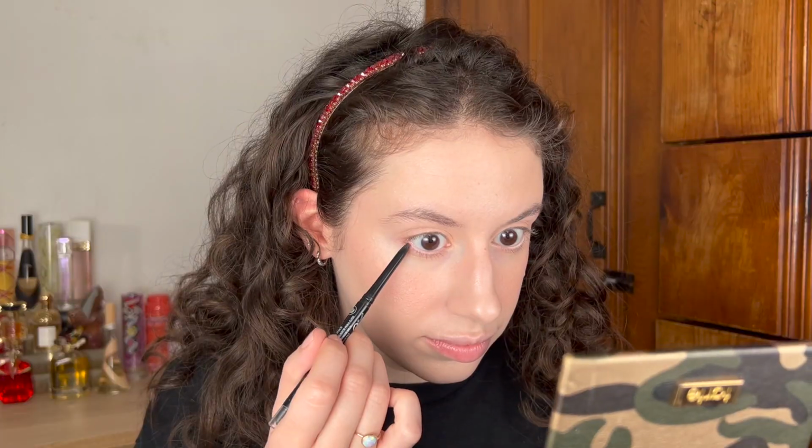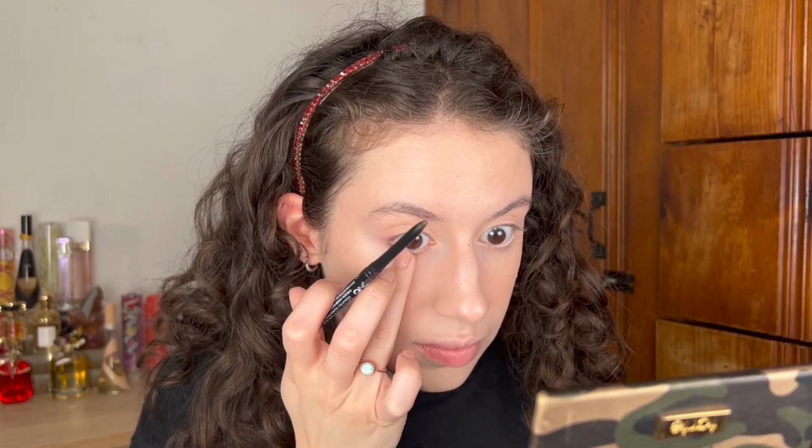Sometimes I'll use this on the waterline, or I'll tightline my upper lash line with this, and a brown black eyeliner is just so versatile. It's a good one.